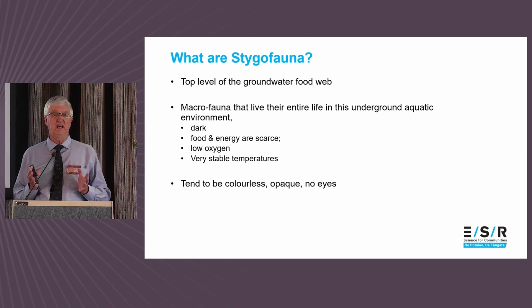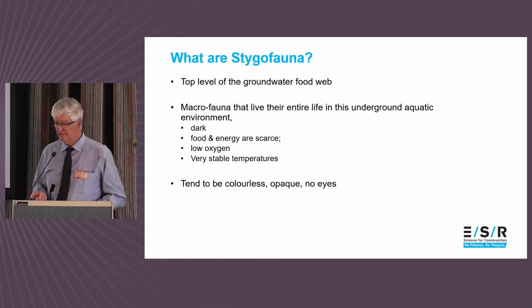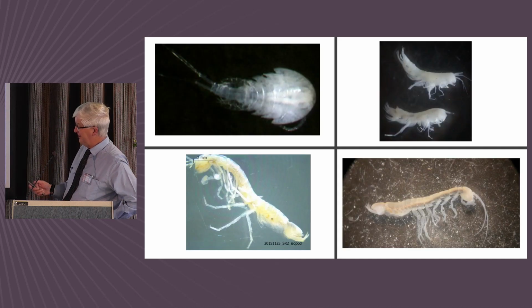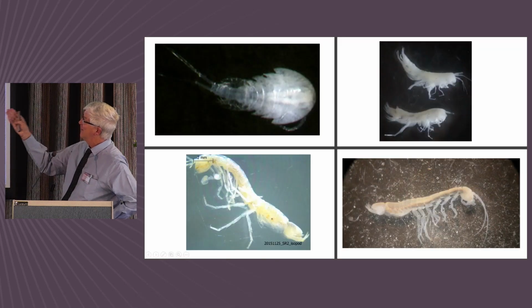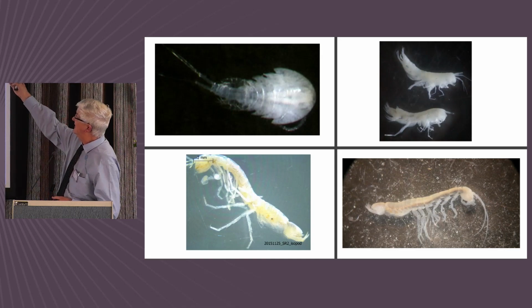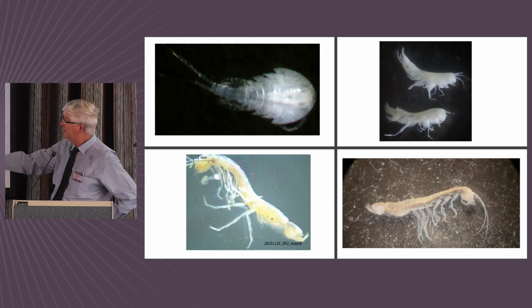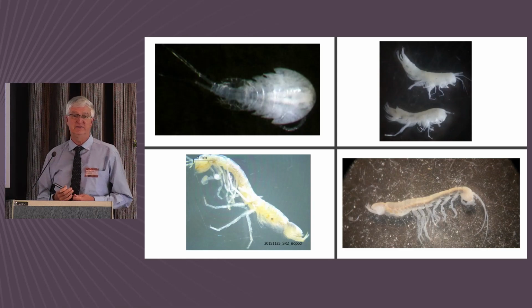And these animals tend to reflect that environment. They're colourless, opaque, with no eyes. On the upper left are copepods. They're about 1 millimetre long. Over here are some amphipods. They're about 3 to 5 millimetres long. At the bottom, you can see a scale bar, which is 2 millimetres. So these are bigger organisms, about 15 millimetres long.